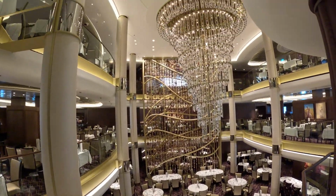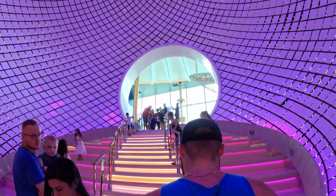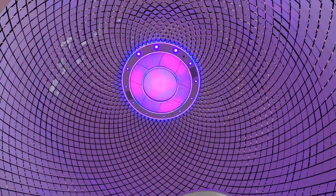We got the dining room here. We'll be eating here for dinner every single night. Let's go. Holy cow. This thing is insane.